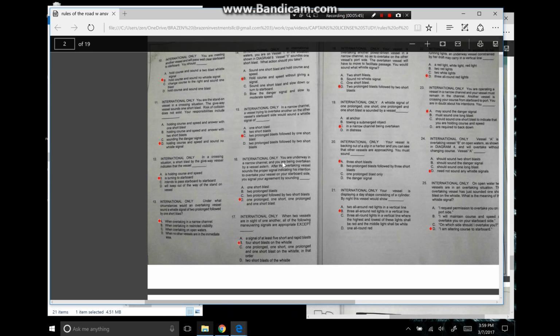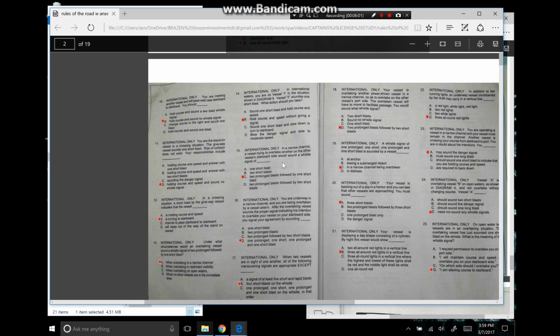Number 17. When two vessels are in sight of one another, all of the following maneuvering signals are appropriate except B, 4 short blasts on the whistle. Number 18. Your vessel is overtaking another power-driven vessel in a narrow channel so as to overtake on the other vessel's port side. The overtaken vessel will have to move to facilitate passage. You would sound what whistle signal? D. 2 prolonged blasts followed by 2 short blasts.